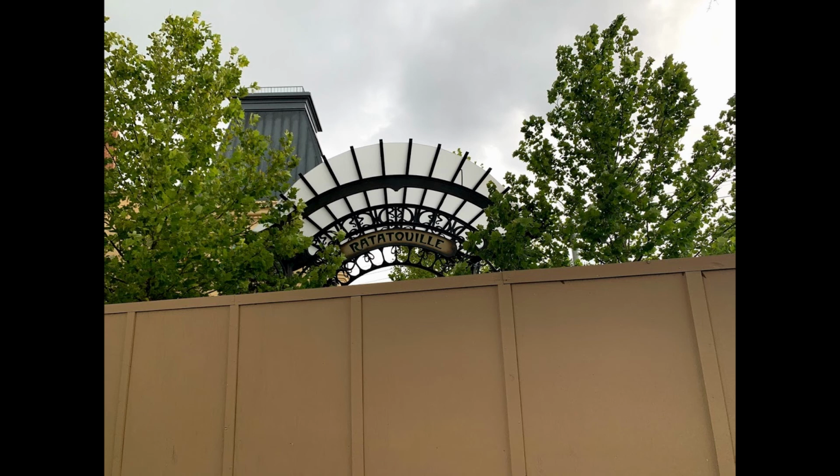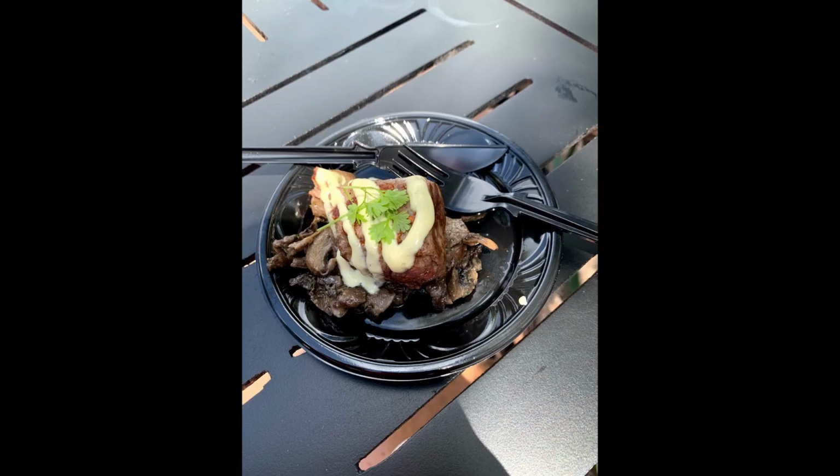It was overall a good experience. The filet mignon in Canada was definitely the best thing I ate, and the seafood boil in America was definitely the worst. Everything else was good though.